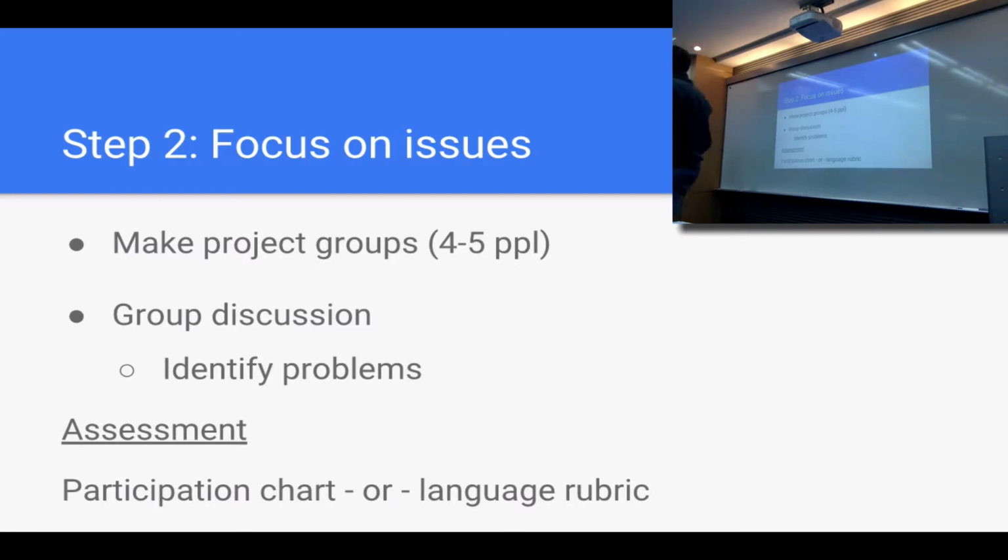So this is where we start having group accountability, trying to get everyone in on the project, using their English, using their listening skills, their speaking skills.